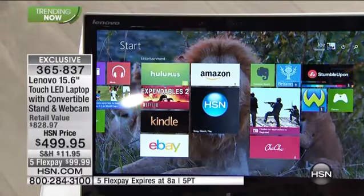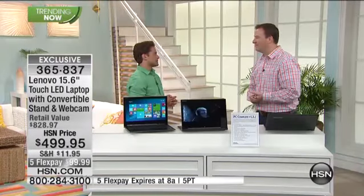You can even download the HSN app if you want to. But right out of the box, the operating system's already installed. The battery's already pre-charged for you. It's just a great operating system, very easy to use. You must have just read my mind because you just said battery.